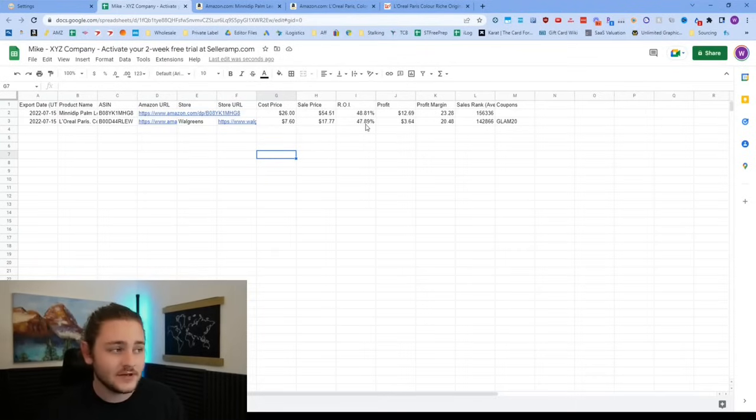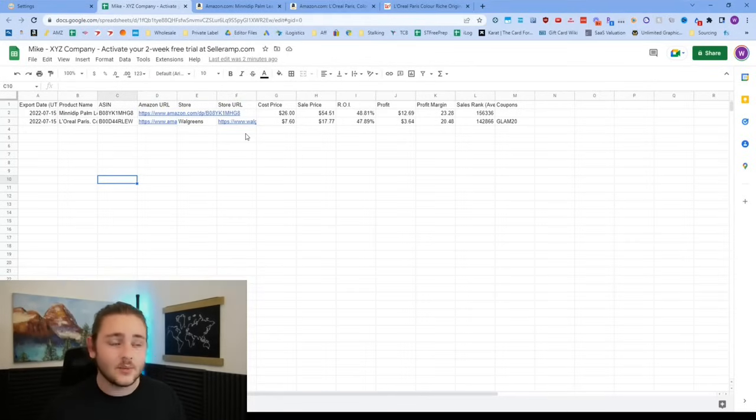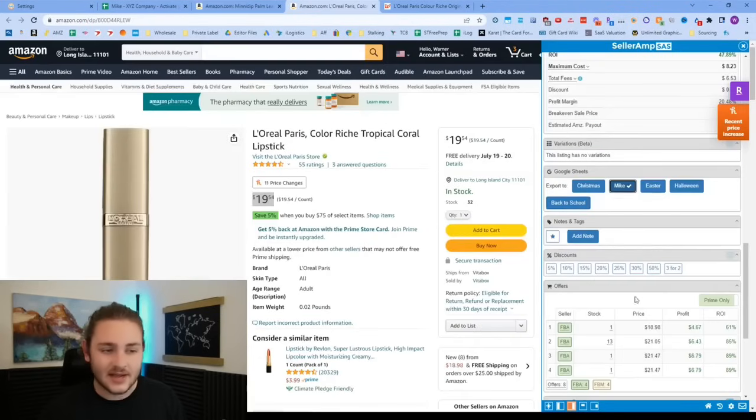This Google Sheets feature is super useful. I use it all the time in my business. This is just one example of how I would use it. Again, this is kind of how our virtual assistants would use it when they're adding leads to their spreadsheets. Another way you can use it, I kind of had it on here already, is you can do Christmas, Easter, Halloween, back to school, whatever holidays you want to be monitoring.